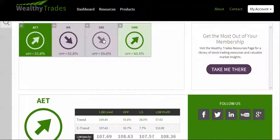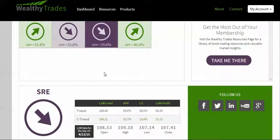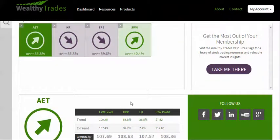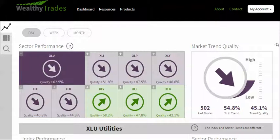Okay, so here's the trade today. We are going to short SRE at the open. We can add at these two positions, and we want to go long AET at the open, close at the end of the day. That is our trade. Our trade for this week is long KR, short SWN. That trade is looking phenomenal, up about 2%.